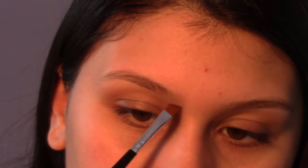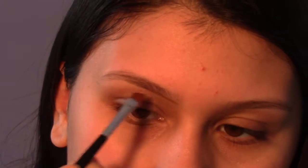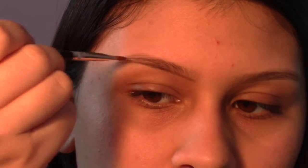And now I'm taking the lighter shade in the palette that I showed you, the second color that I showed you. I'm taking this brush. I really don't know where this brush is from. I literally don't know. It's probably one of my mom's old brushes, but anyway, so we're taking the product. I'm gonna use this mirror right here, so if I'm blocking you, sorry. So first I start with the beginning, so I kind of just draw a line like so, and then I kind of just try to flick it to the end of the brow like that.